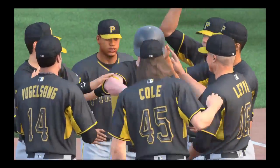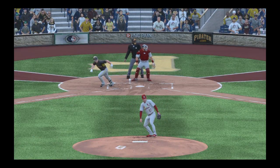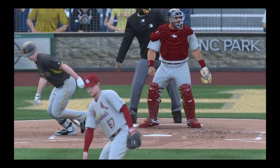You know, they came into this bottom of the ninth inning knowing that they needed just one run to make it official. And they come through big time here to send this crowd home happy.